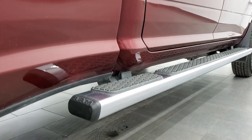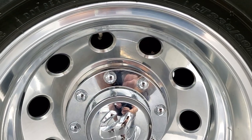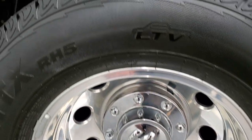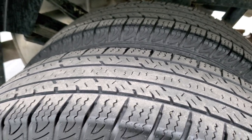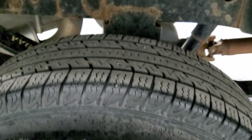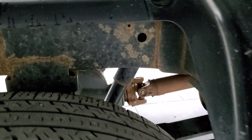Down this side, doors look really good. Dually tub is in pretty nice shape as well. This back rim is in excellent condition. No scuffs, no scrapes, no corrosion. Back tires have our Nexen Roadians, and these tires have right around half the tread left on them. Frame and underbody, other than a little bit of surface rust on the welds there, looks really good.